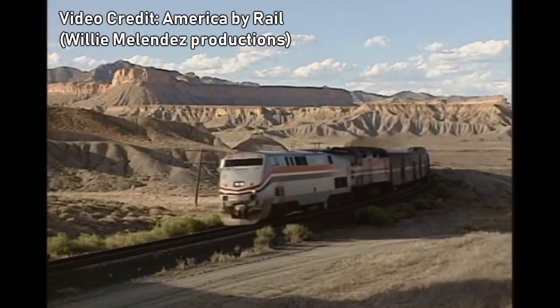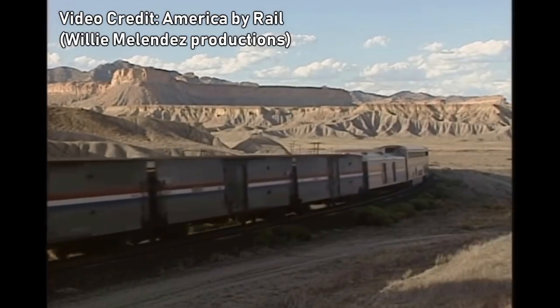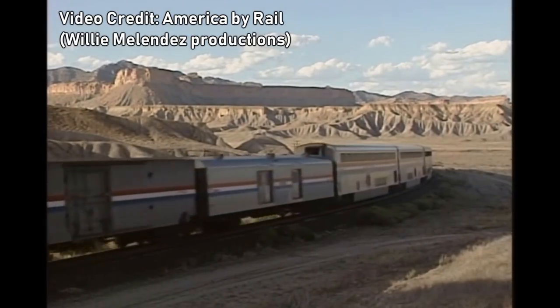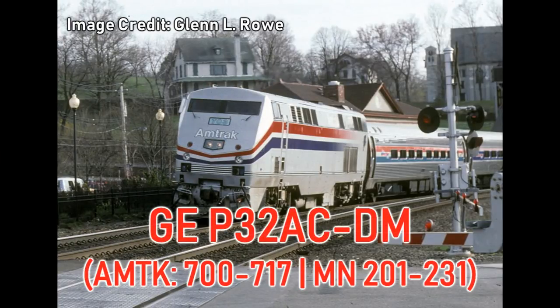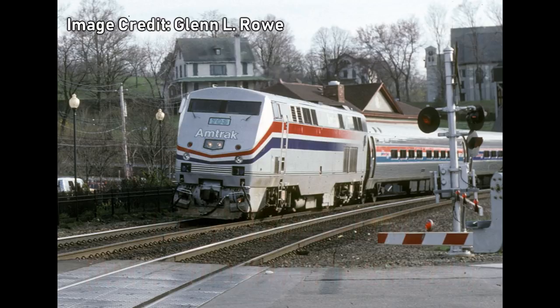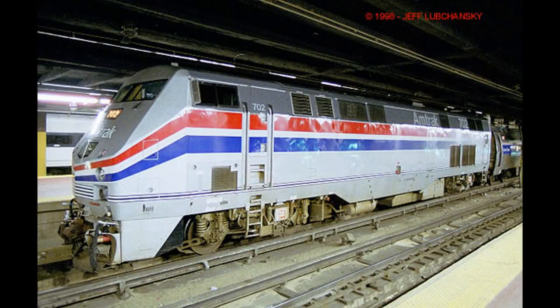Despite the incident, the P-40s pressed on in service, ultimately replacing the F-40PHs in long-distance and intercity services, providing Amtrak with reliable service. In 1995, the P-32AC-DM was developed for Amtrak and Metro-North, which had equipment for third rail operation out of New York City terminals. This was due to diesel emissions being prohibited in the confined spaces of tunnels and terminal stations.